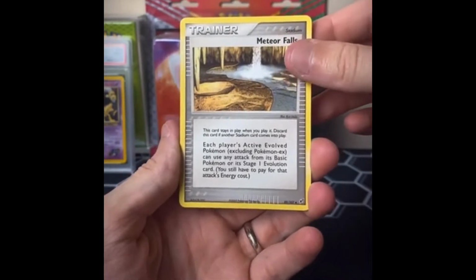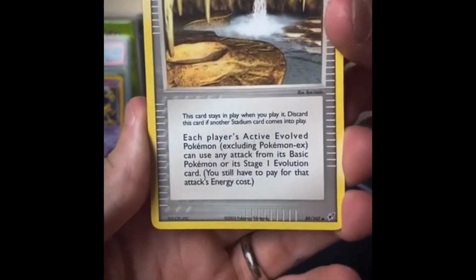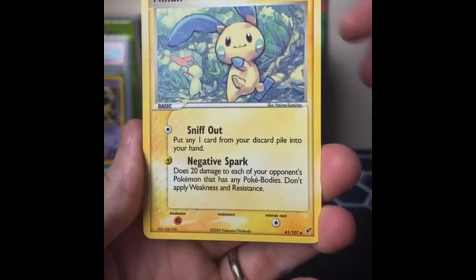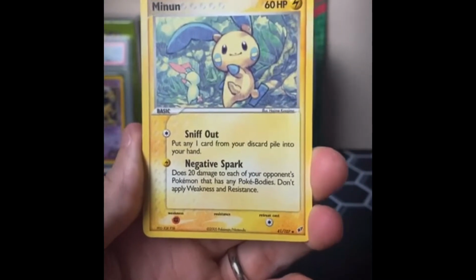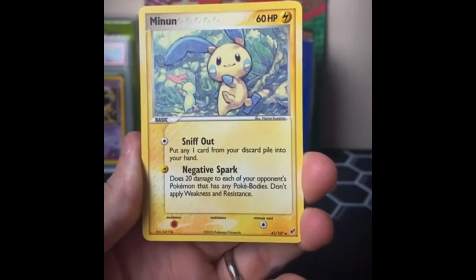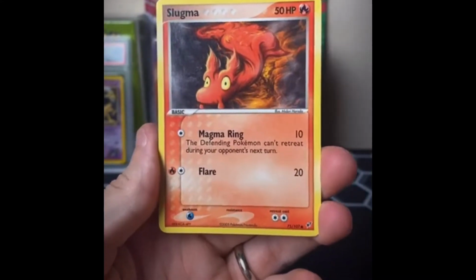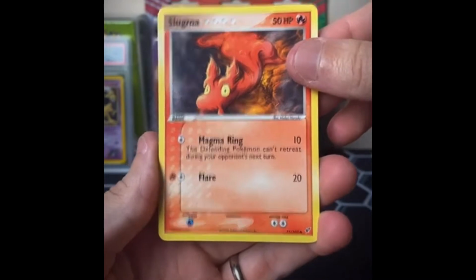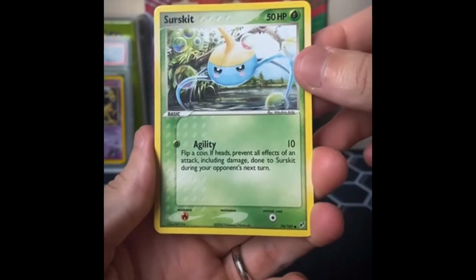So, all right, you guys, we have Meteor Falls. Can y'all see that? Only 107 cards. Holy chicken on a stick, you guys. Okay. Even if we don't get anything, we're not opening up any other packs. This is my third pack open, so this is it right here. We got a Minun. Whew, here we go. We got Slugma. Only 9 cards in this freaking pack. Come on. Let's get a reverse rare at least. That would be sick. Surskit.